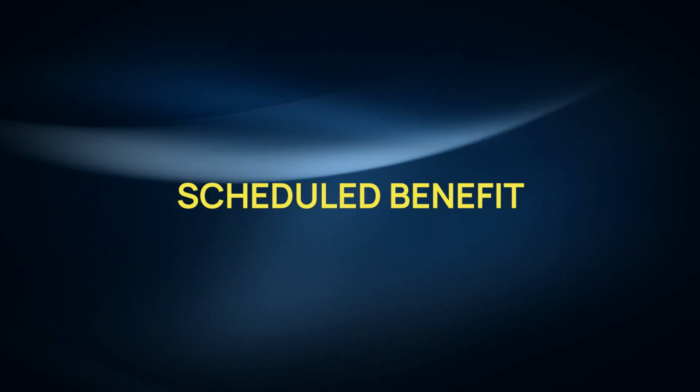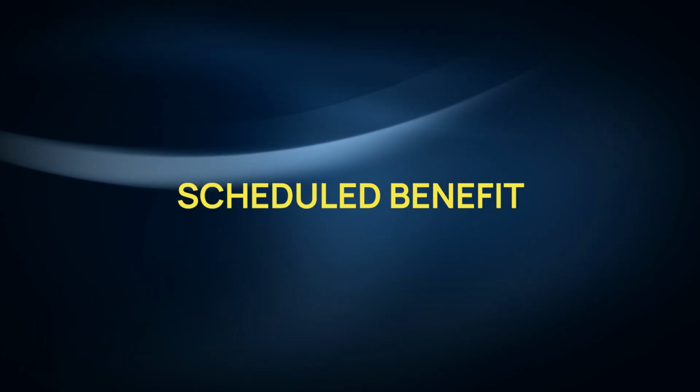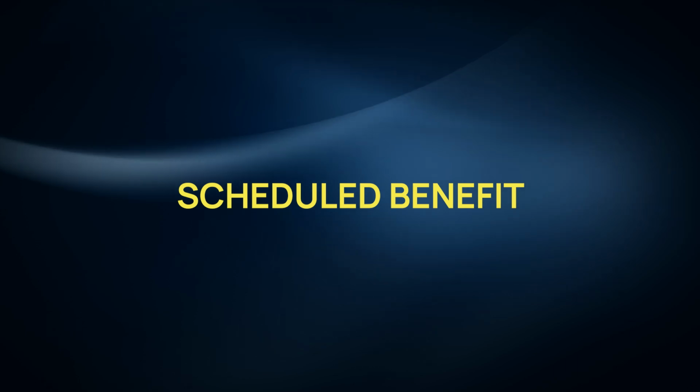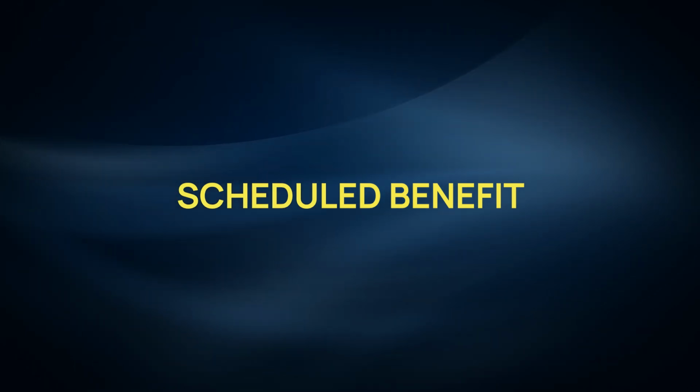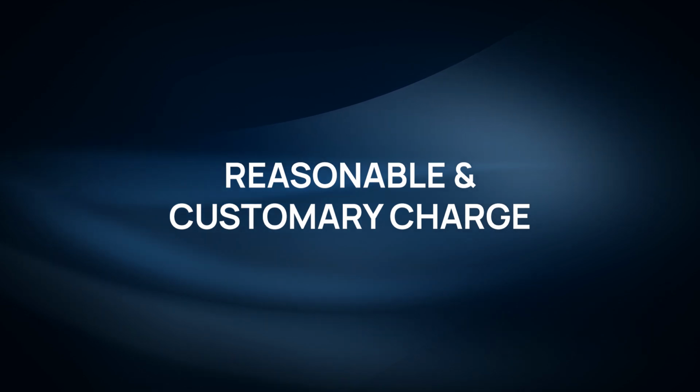Scheduled benefits offer predictability in terms of how much an individual can expect to receive, but they also limit the payout to the amounts listed in the schedule, regardless of the actual expenses or loss. Reasonable and customary charge.